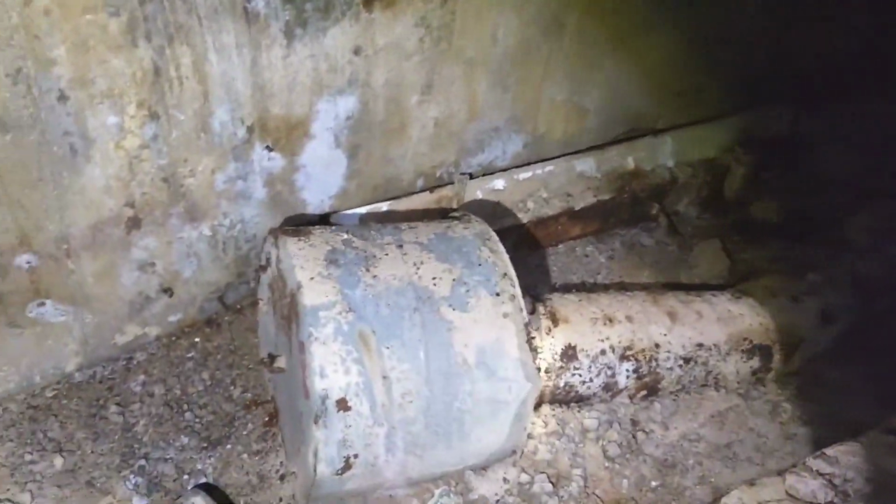No way. Generator. Wow. Look at that air filter. It's huge. It's got a label on it, too. Rod, stand next to that thing. Get an idea how big that bad boy is. Let's see air intake.